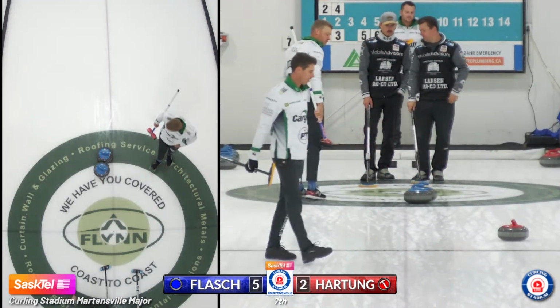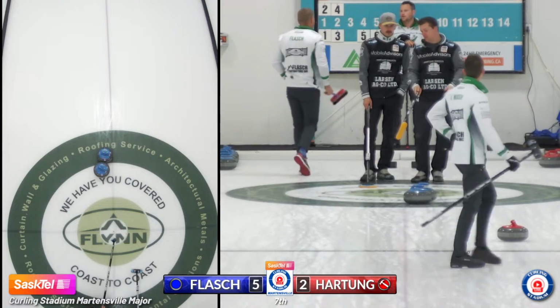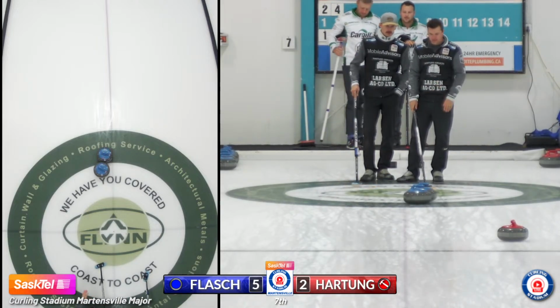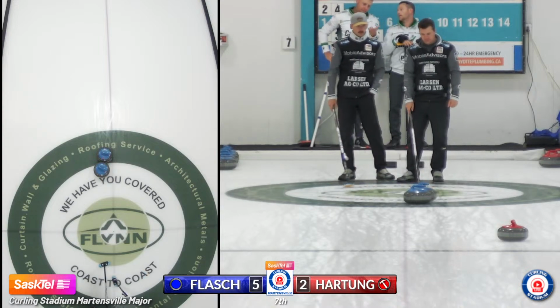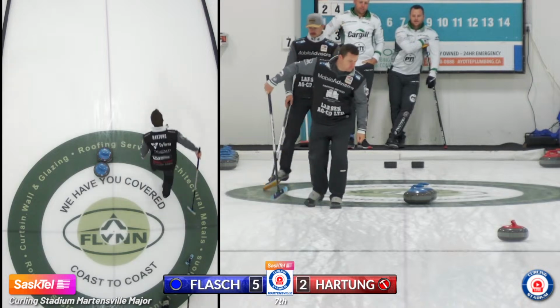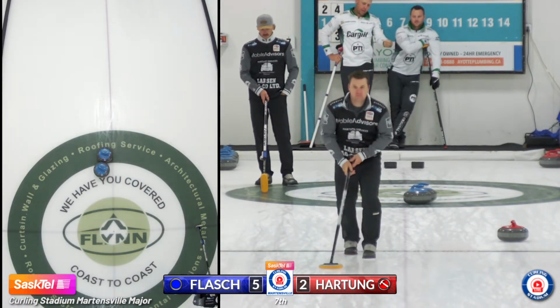when they're that close together, if Kody Hartung draws behind it, even with the angle, you can hit it a little off nose with the way the rocks drag. It'll come straight back. Doesn't have much choice. It's all he's got to work with, so he's going to have to play it.